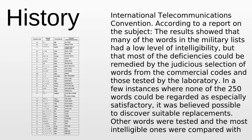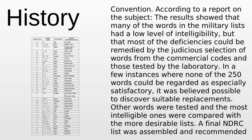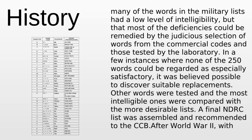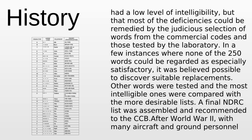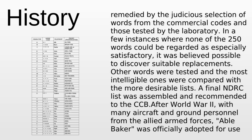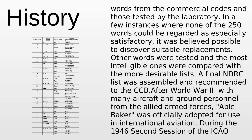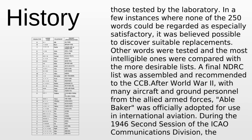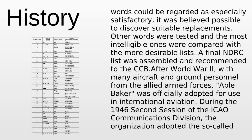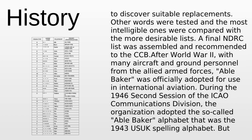According to a report on the subject, the results showed that many of the words in the military lists had a low level of intelligibility, but that most of the deficiencies could be remedied by the judicious selection of words from their commercial codes and those tested by the laboratory. In a few instances where none of the 250 words could be regarded as especially satisfactory, it was believed possible to discover suitable replacements. Other words were tested and the most intelligible ones were compared with the more desirable lists.